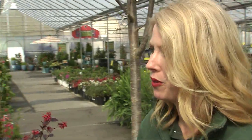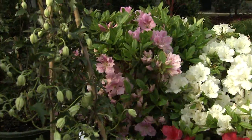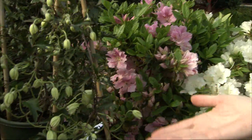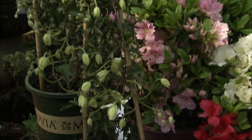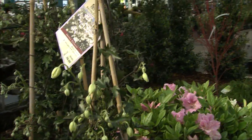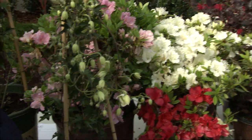Next, we have one of my new favorites, which is Evergreen Clematis. So it keeps its leaves all the time, and it has beautiful white flowers on it. And you can put it on an archway or grow it up a trellis, and it'll get 10 to 15 feet tall over time. Beautiful. Okay, what's next?